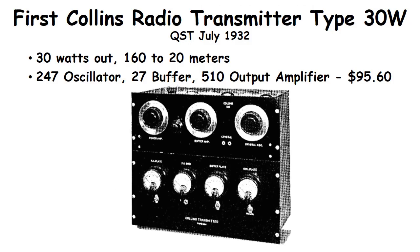Here was that first Collins commercial transmitter that was shown in QST in 1932, the Type 30W. It produced 30 watts of output on 160 to 20, used a 47 oscillator, 27 buffer, and a 10 output amplifier, and cost only $95.